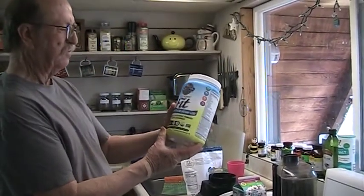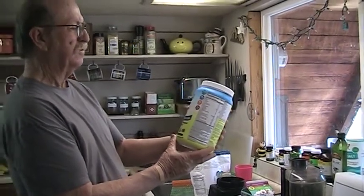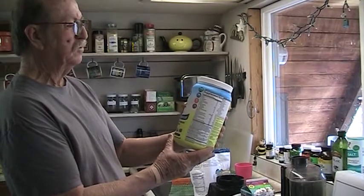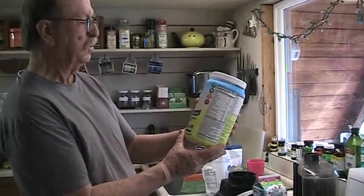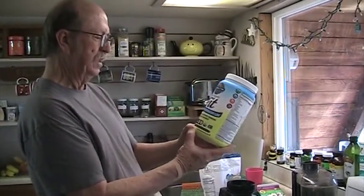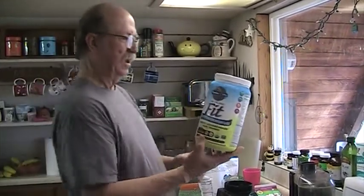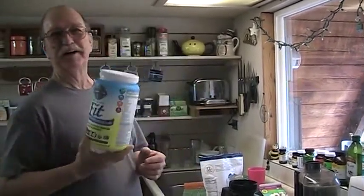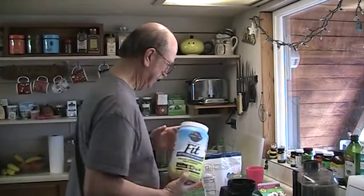It burns fat, satisfies hunger, fights cravings. It's got 170 calories in it, 28 grams of protein, 8 grams of fiber, and only 1 gram of sugar. It's gluten-free, it's vegan, with no dairy and no soy ingredients in it. And this particular brand I like a lot because it's chocolate flavored. And I love my chocolate.